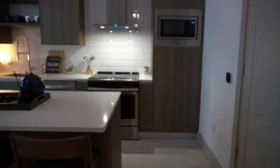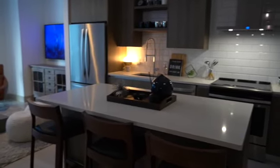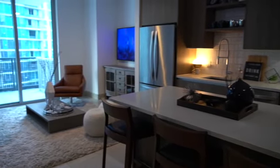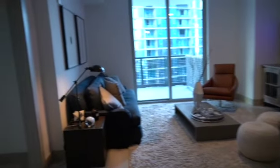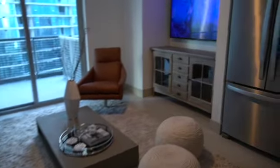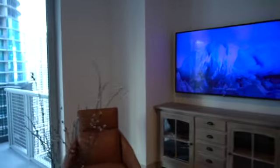So right when you walk in, you walk directly into the kitchen. The kitchen was, I will say, beautiful. Definitely on a smaller end, but definitely was a beautiful kitchen. And right after the kitchen, you're leading straight into the living room. In my personal opinion, the living room was a little small for the square footage that they were offering for this particular unit. But nevertheless, it is a nice space.